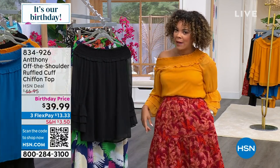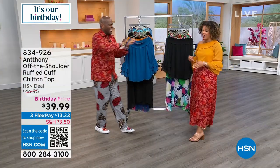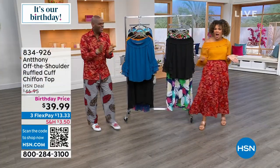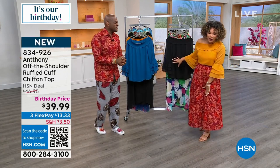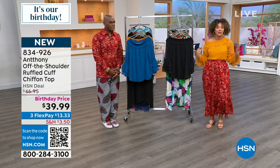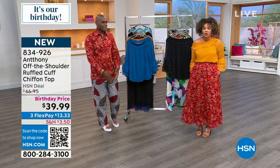It feels like it should be a crime to look this good. Exactly. And save so much money. Fashion citation. Hold on, girl. That should be $60, $80. So grab that while you can. 834-926. I'm in the size small. I can easily go to the extra small. So extra small to 3X, use your sizing.